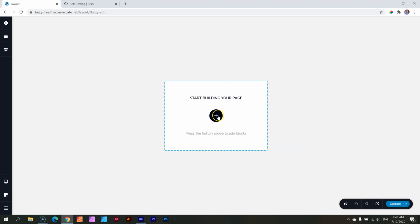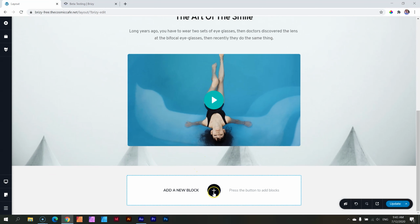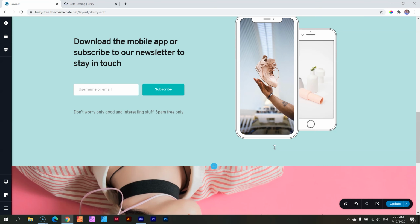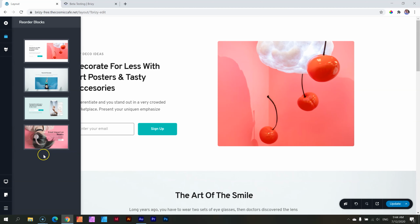So let's start by bringing in a few random elements here just to see how this works. We bring in blocks, and I'll just bring in a number of these header-like, hero-like blocks. Let's make it 4. Okay, so we've got these 4 here now. And if we go over here to our reorder blocks, you will see how they appear here on this side.